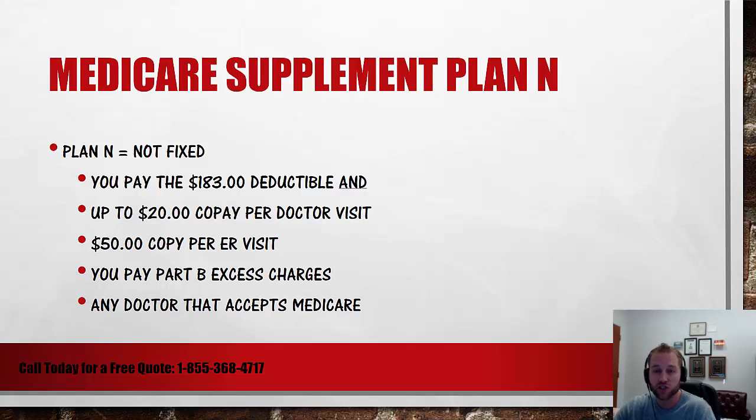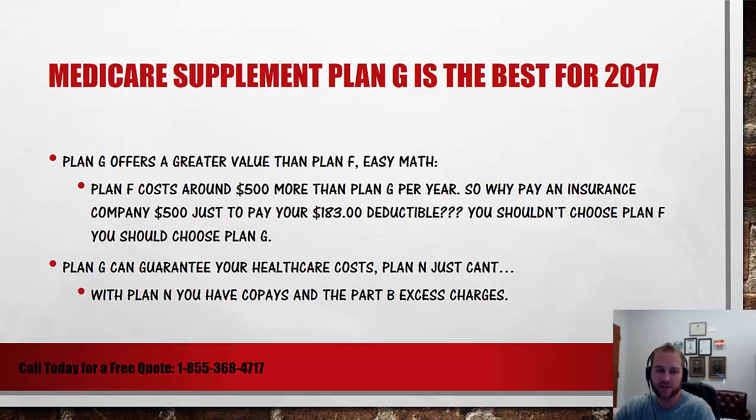Medicare Supplement Plan G is the best for 2017. So why do I like Medicare Supplement Plan G better than the Medicare Supplement Plan F? Well, for me it's easy math. Plan G offers a greater value than Plan F, and again it's easy math. Plan F usually costs around $500 more per year than Plan G.